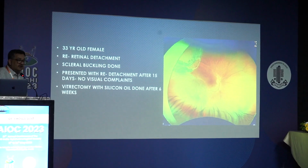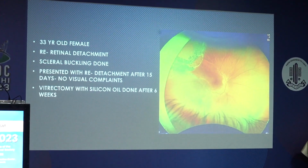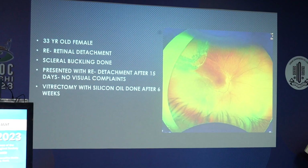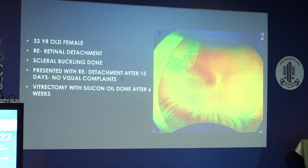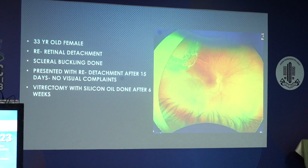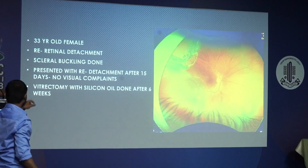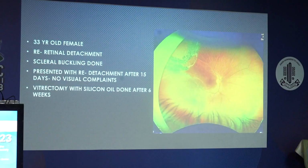Sir, could you have done barrage laser after buckling? That's why I feel I should have done a barrage laser immediately after buckling. Over the buckle. Over the buckle as well as the whole thing, if you don't find the break. Yes, I somehow feel that there is a schisis which actually has a communication. You have a pointer. Schisis would not drain on buckling. Yes, an intraretinal cyst will obviously not drain in the schisis one.